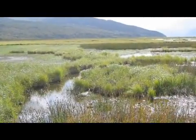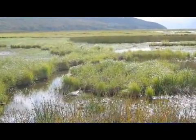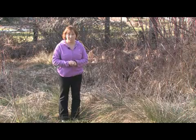there's always lots of places that are very boggy and have a lot of marsh-like conditions. And it's very difficult to grow many plants there because they rot right out. But there are so many plants that will do well in a marsh.